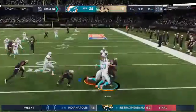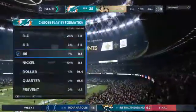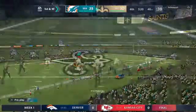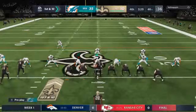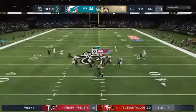That's pulled in at the 32. 54-yard punt, 14 on the return, nets him 40. And the Saints will take over with a first down and 10. Good starting field position for them as they come up 1st and 10 at their own 46.